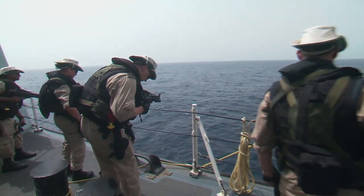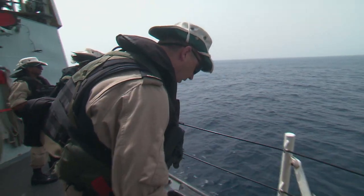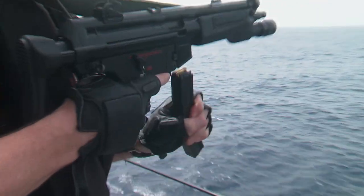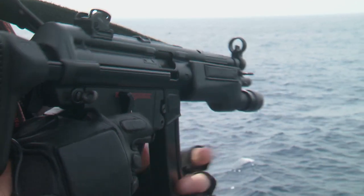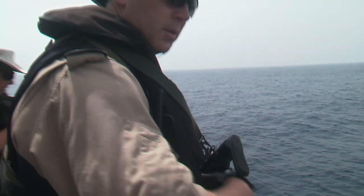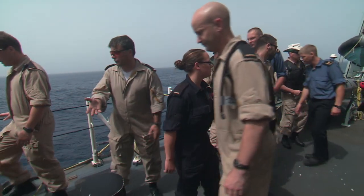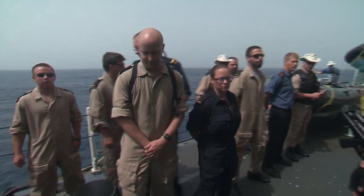MP5s with a 30-round magazine. Load! Despite their enthusiasm, not every member has participated in an actual boarding within the theater of operations. Months of drills and exercises will now be put to the test. Okay, fall in. Start hydrating now.